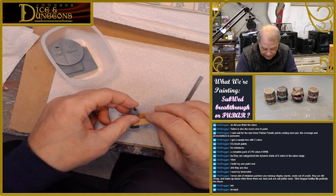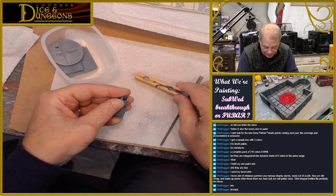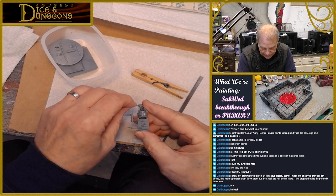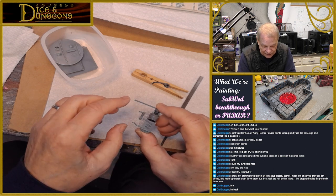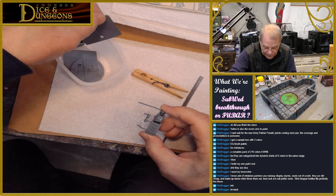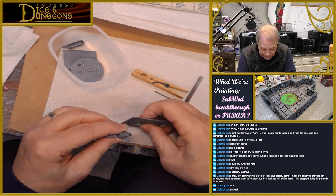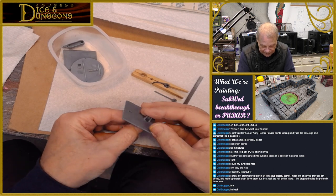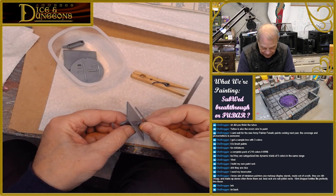This is supposed to fit. And it does. It actually fits. What a surprise. That will fit on there. And this will fit on here. And in between these two is a deck. This deck goes here like that. And then this goes over the top of it like this.